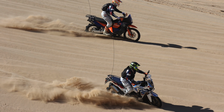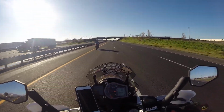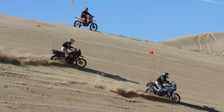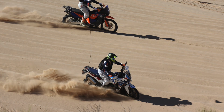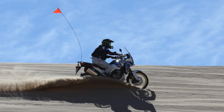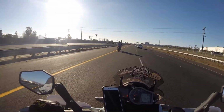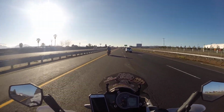My buddy's on a 990 and I'm on the Africa Twin. We're both doing the same speed on the same sand dune, 10 feet apart. And look at the amount of sand that front tire of the Africa Twin's pushing, versus his bike, where it carried the weight was very, very different. Let's see, braking. The brakes felt wonderful, didn't have a problem with that.